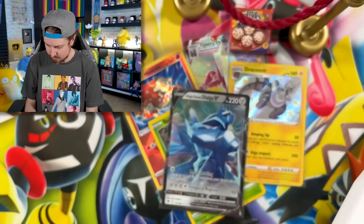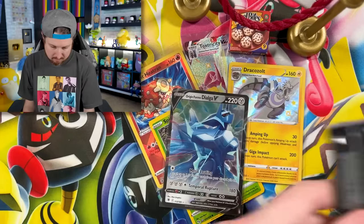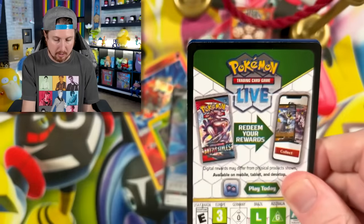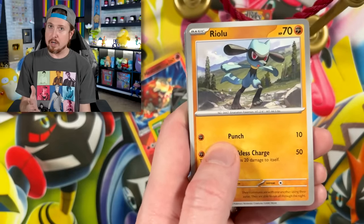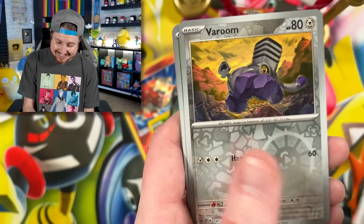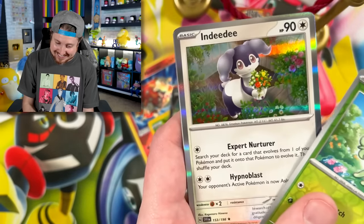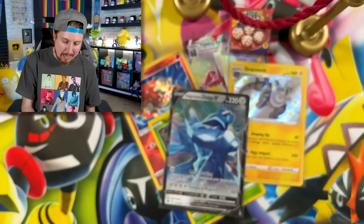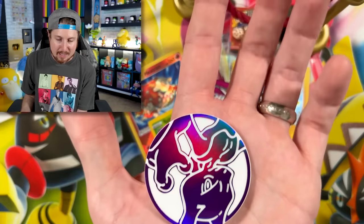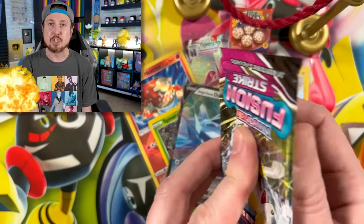Energy. Okay, Scarlet and Violet. It's different, very different. Wasn't expecting Scarlet and Violet in here. Very interesting. We got Riolu, Gogoat, Shuppet, Varoom, and Indeedee. At least a holo rare. Energy, put it in the filing cabinet. At least with them putting Scarlet and Violet in there, we know we got a holo rare. And a Mewtwo coin once again. What is going on?